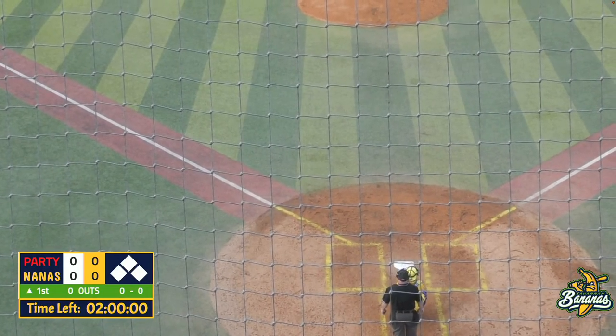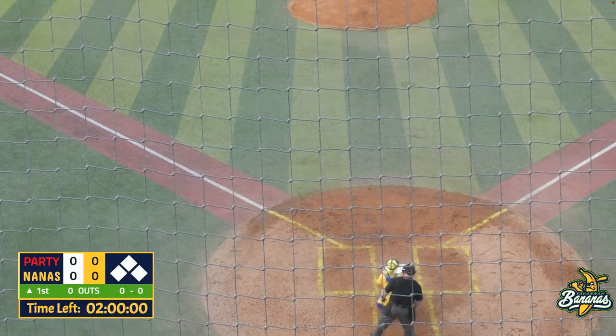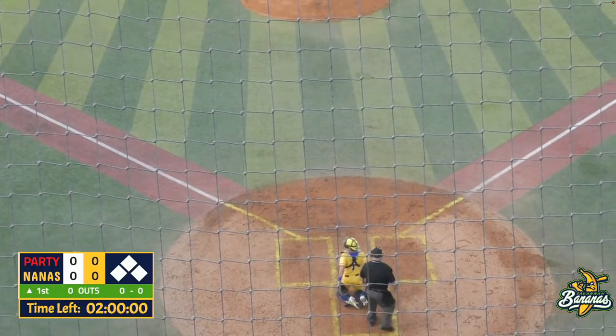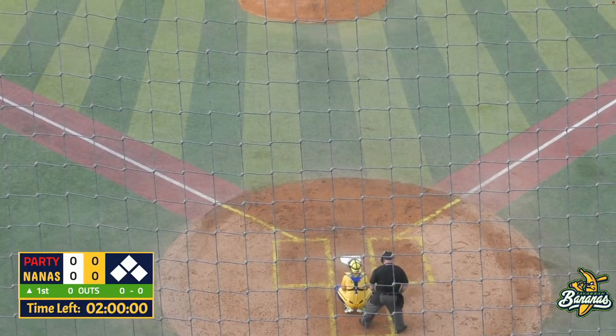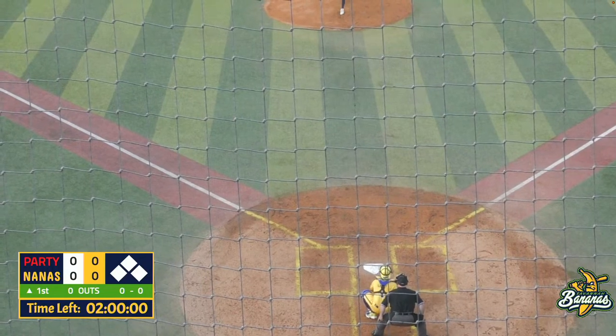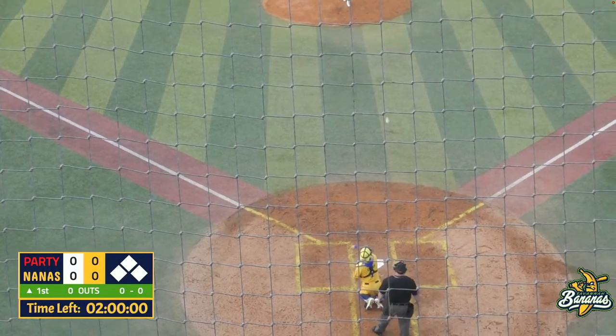So as I mentioned, Kyle Lewigs is on the mound for the Bananas. He's throwing to Bill Leroy. They were teammates for 4.5 years at the University of North Georgia up in Dahlonega by Atlanta, and Kyle spent his last semester of collegiate ball at Jacksonville State in Alabama.